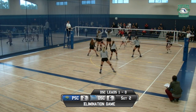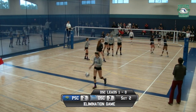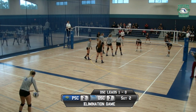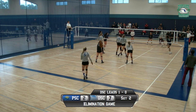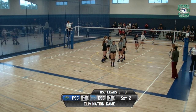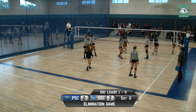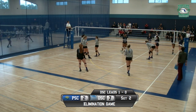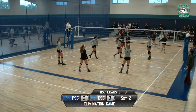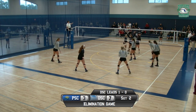Great jump serve. Grote will set, but it's a miss. It's off the mark. It's a good attempt by Grote. She had to go up with one hand and set that ball because it was a really tight pass. But Ieria Walker not there. So 7-2 Daytona. And that's an ace. It looks like we had a little bit of a rotation violation for Daytona. So it looks like that will be Pensacola's ball. 3-7 now after the rotation violation on Daytona.